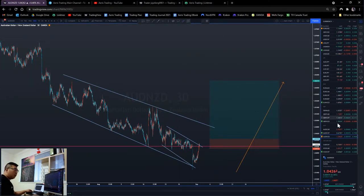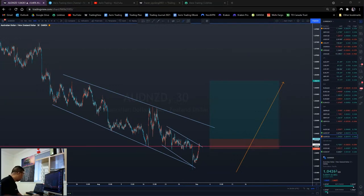Now we can move on to other ones. I'm going to zoom out here. If you have any other pair you want me to take a look at on Forex pairs, please let me know your direction and what you're looking at quickly so I can browse through them really quickly. Pound Aussie, Euro Aussie.